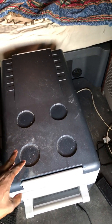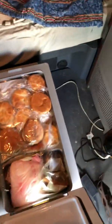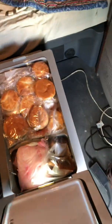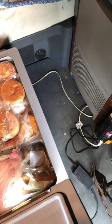It's a freezer and a refrigerator. I got this off of Amazon. Since I just came back on the road, today it's full, but throughout the time, obviously it'll go down. On days when I just don't feel like eating truck stop, which everybody has those days, I'll just grab something out of here.